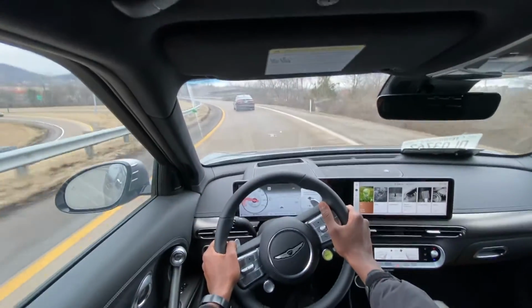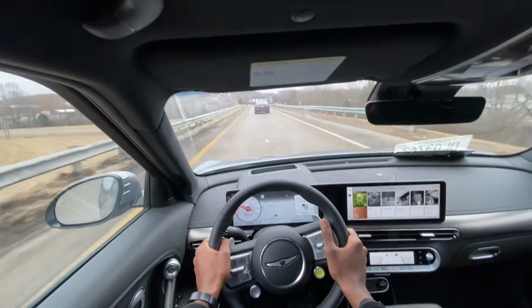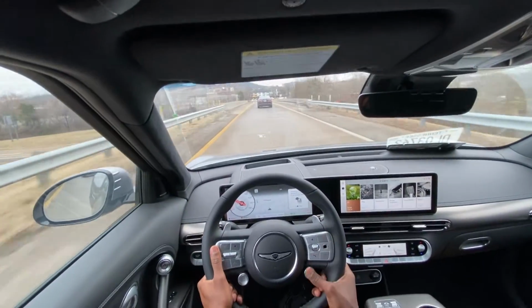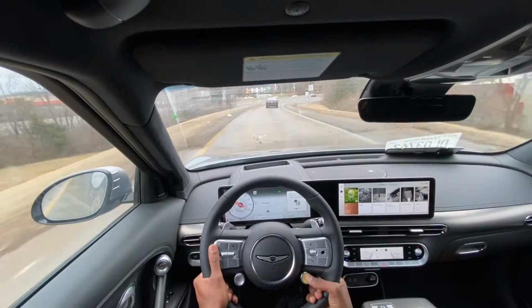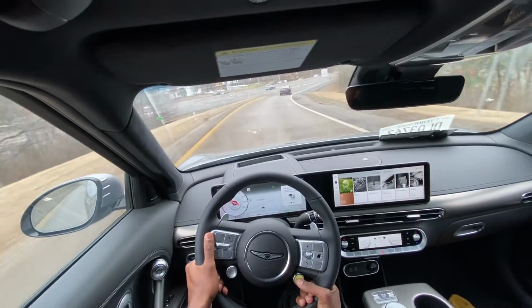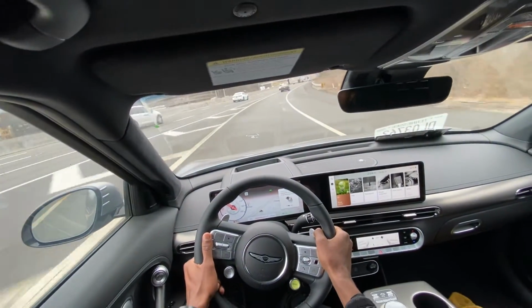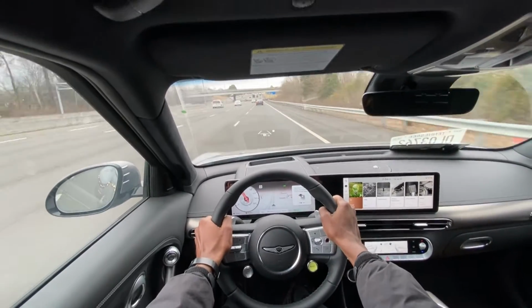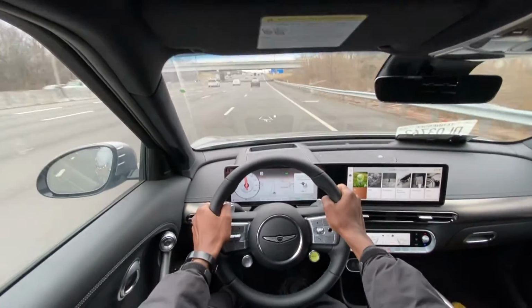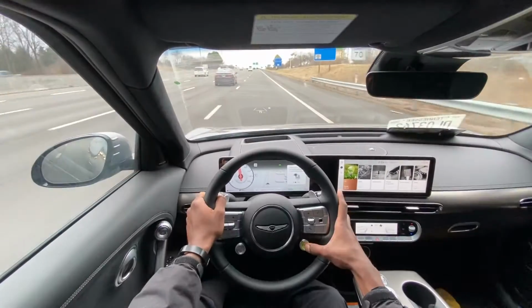So I'm gonna get on the interstate here and then give myself some space and nail it with the boost on. There's boost here. Gonna come around this corner. Here we go. Wow. Oh, that's nice. That's very nice.